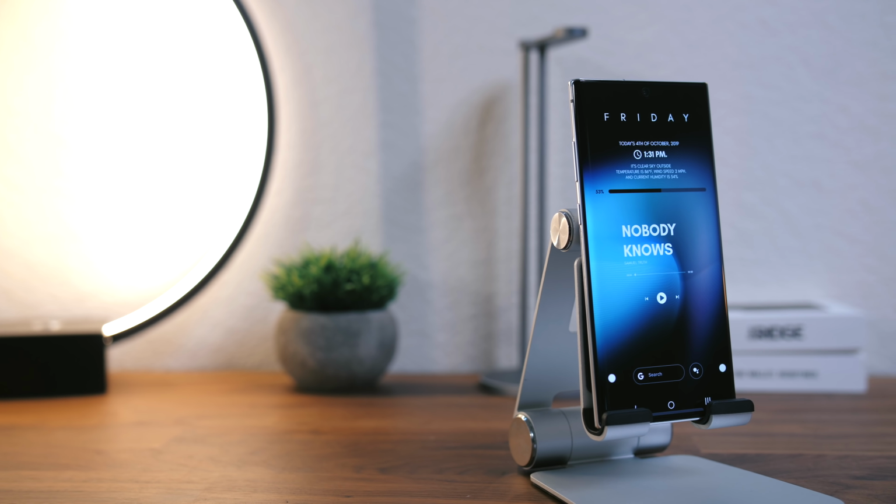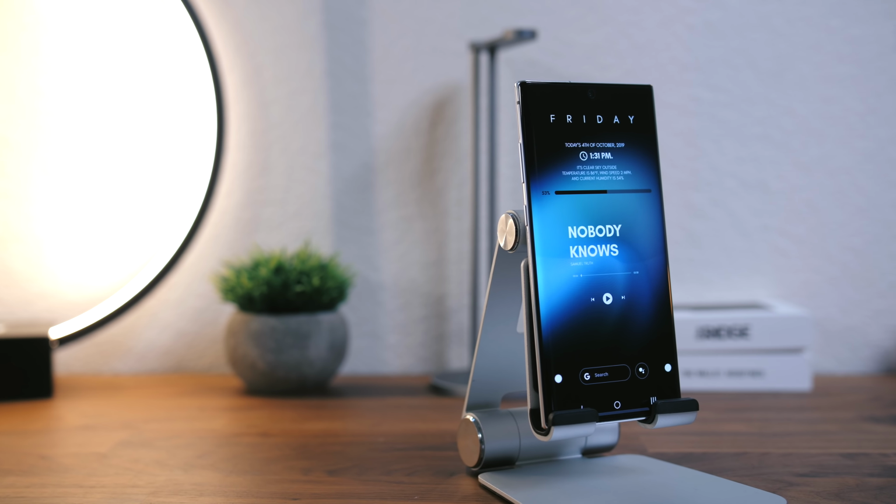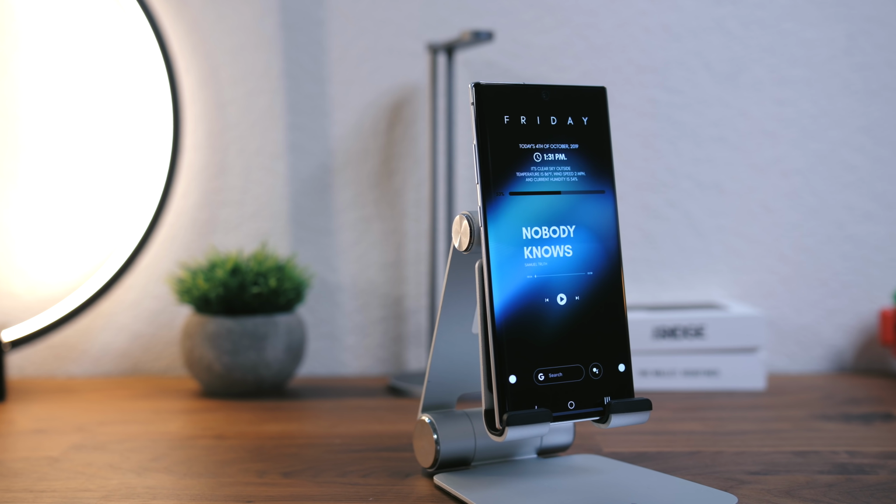With all of this being said, the Galaxy Note 10 Plus is still the best of the best from Samsung and could be considered a candidate for the best phone of the year.